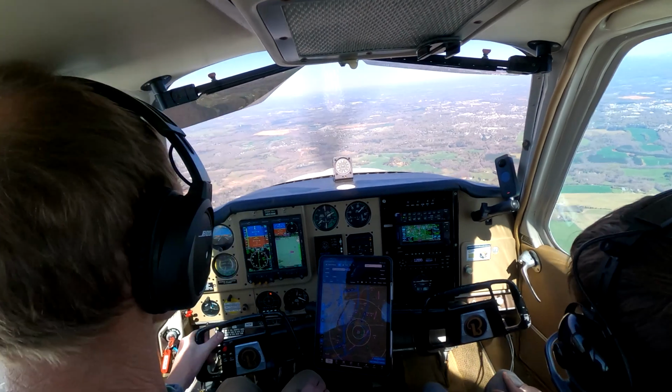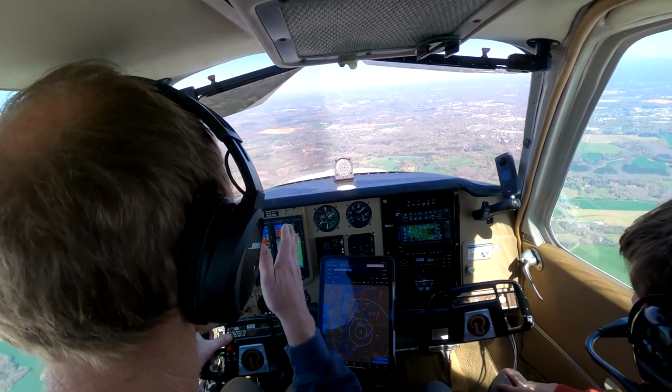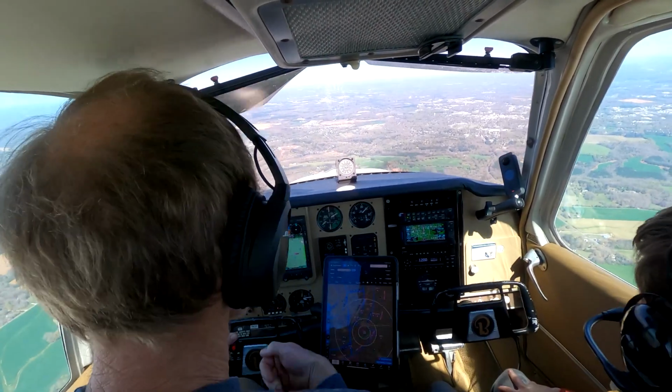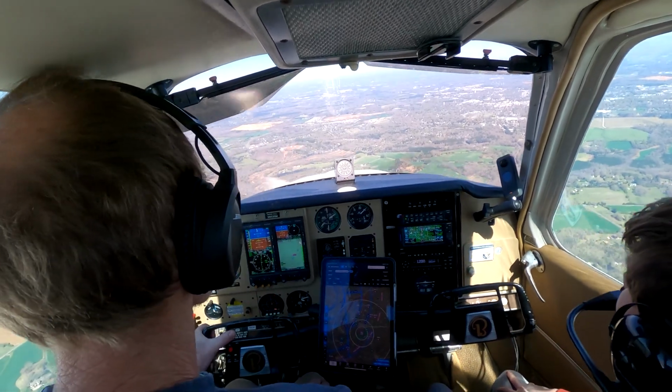There's a plane in front of us that's doing what we're going to do. Since we're coming in from a different angle, we're actually going to fly over the runway and then enter that far. I need to slow down a little.